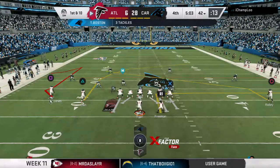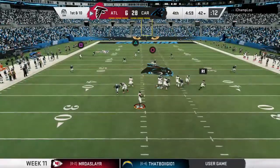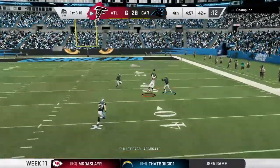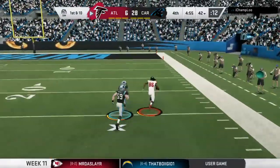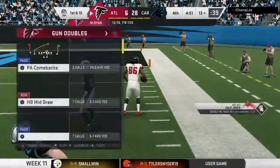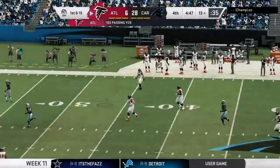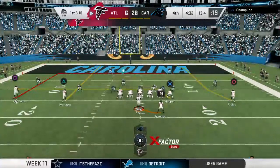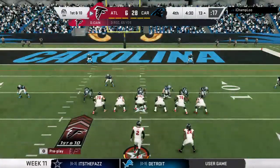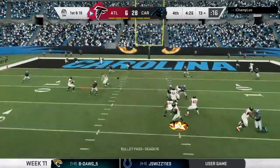54 is Mike. Check. To throw is Ryan. That one into the hands of Kane. And he'll be taken down inside Carolina's 15. It's a big play there for Atlanta. 45 yards. So how about this for field position after the big play? Inside the 15 now as they come up on 1st and 10.